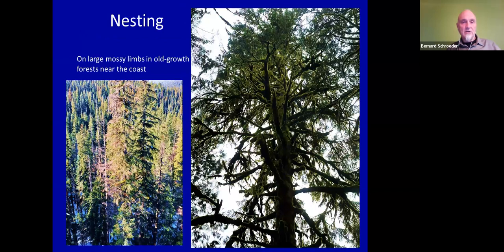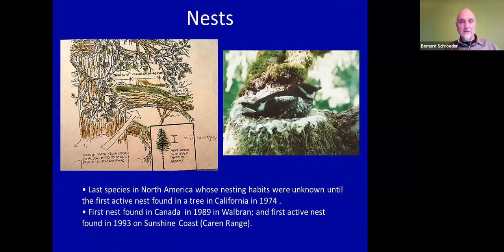So marbled murrelets nest on large mossy limbs in old growth forests near the coast. You know, nests have been found up to 70 kilometers inland, in Washington State, for instance. And it's likely that the bulk of the population nests within 30 kilometers or 50 kilometers of the coast. They tend to fly long distances to find a secret little spot, very cryptic. And unlike other seabirds, they don't nest colonially. They nest in incredibly low densities.